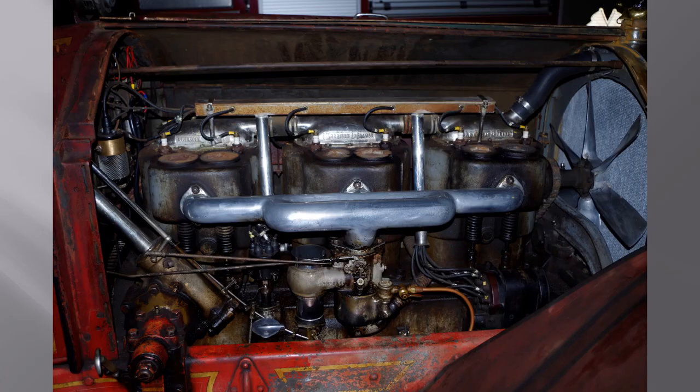Now for a little more about the truck itself. It's powered by a 6-cylinder engine with displacement of almost 900 cubic inches, or 14.7 liters. It has a T-head combustion chamber, meaning the intake valves are on one side of the pistons and the exhaust valves are on the other. You can see the intake manifold and carburetor here.